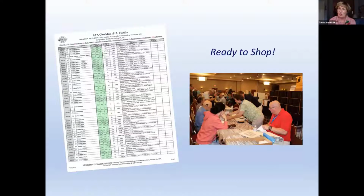Now something that we're all pretty good at, shopping. I've got my checklist and I'm ready to buy stamps. Some dealers, like Stampsmith, who is shown here at a show, organize by topic. That's a real easy way to get started. But of course, with your checklist that lists the country and the Scott number, you can go to just about any dealer who stores their stamps by country and Scott number and make your purchases.